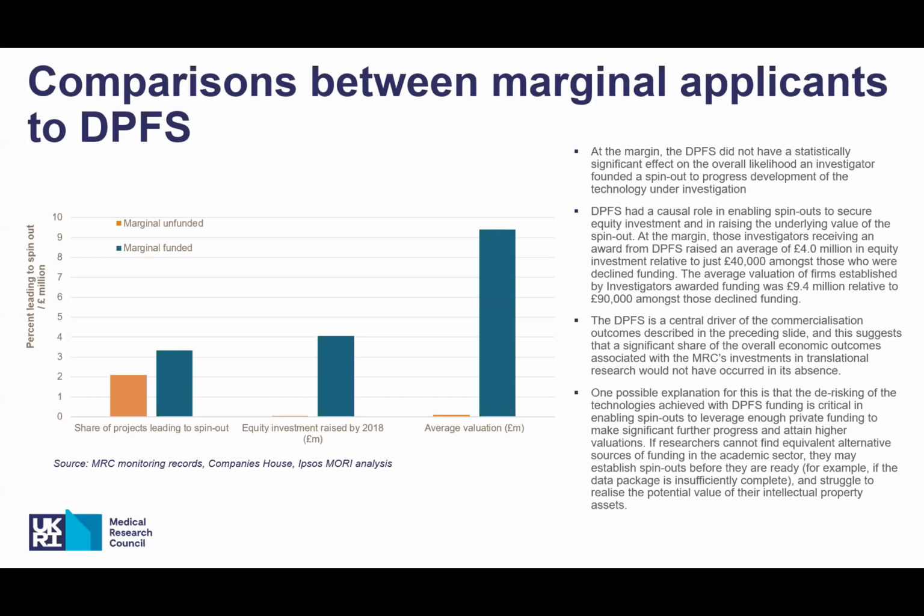I would say, if you don't mind, that whilst not looking at the DPFS ones in particular, I do remember a study about 6 years ago for the MRC set that showed that the very highest ranked ones were in fact qualitatively different from the funded ones with a good score. So there was that, but that wasn't based around DPFS, it was more general.